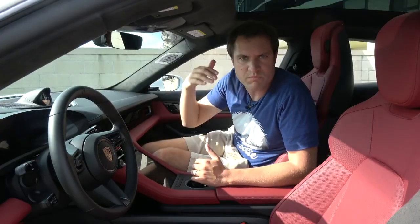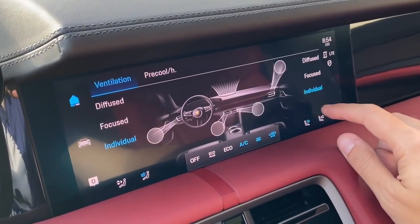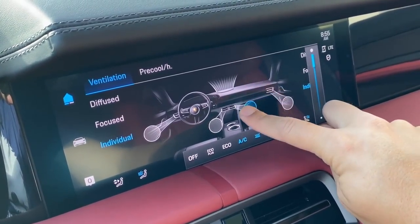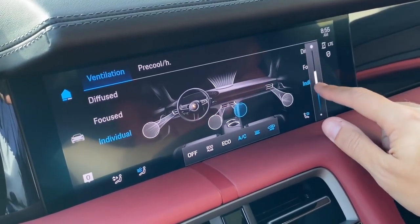You can choose between diffused, focused, and individual. And once again, you kind of move the bubbles around for individual, and you can position the climate vents exactly where you want. So no more simply moving the vents on the vent themselves. You gotta go into the screen.